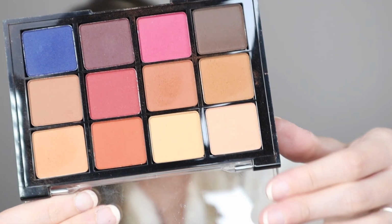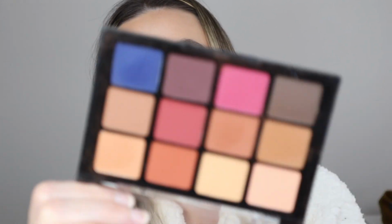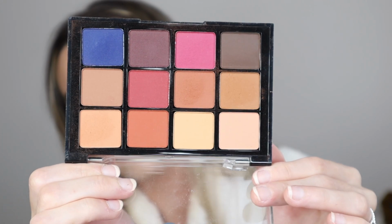So Viseart's formula is insanely good. If you've never tried a Viseart palette, I highly recommend it. Try and look for sales if they're pretty pricey. It's a French-based company, if I remember correctly. Yeah, French professional Viseart eyeshadow palettes. Stunning. So this is the warm one. This is the neutral matte eyeshadow palette.